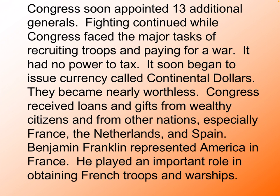Soon, Congress appointed 13 other generals. We're not going to go through all those. You don't need to know them, okay? You do eventually, but not in 6th grade. What you do have to understand is one of the big problems is they had to recruit funds. And how do they get funds? They have no power to tax.